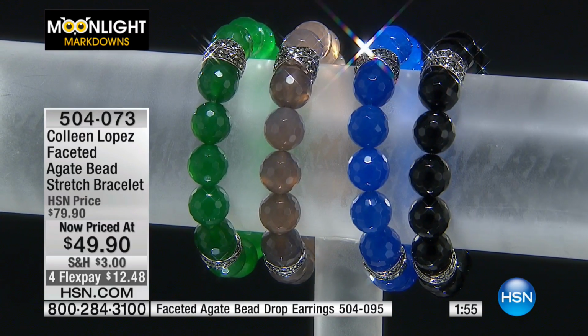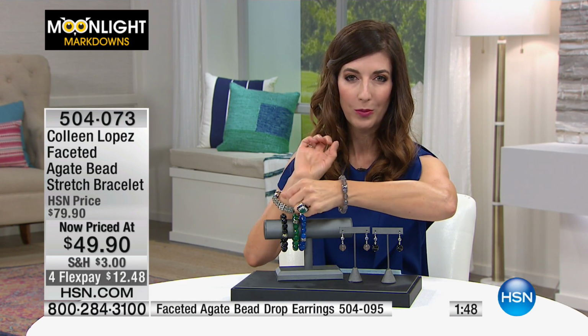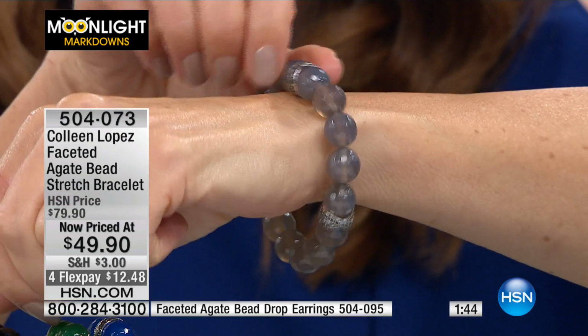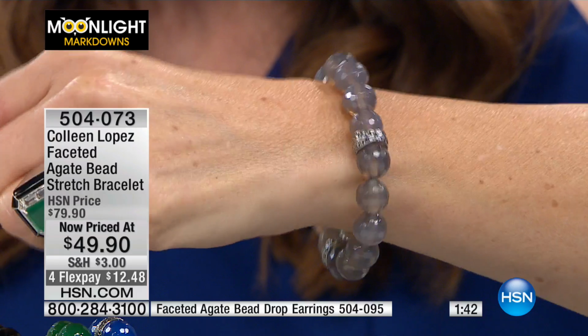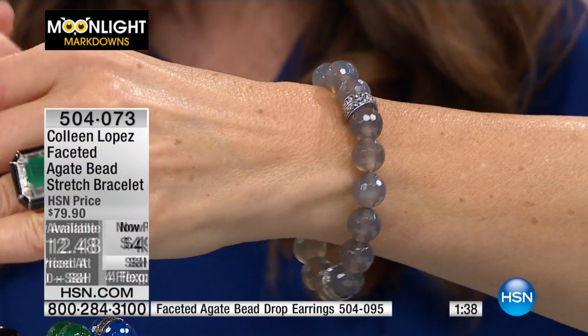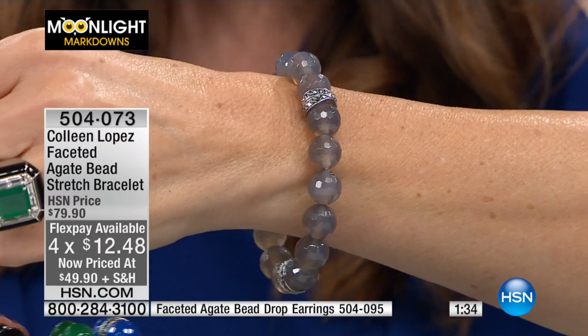And the cool thing is you can wear these on their own. Look at that gray. Isn't that a pretty neutral? It's almost like a taupe. So this could go with browns, this could go with silver, this could go with any of your silver tone or platinum jewelry. This would look great if you have a vintage diamond ring. It'll also look nice next to your timepieces, and we have a lot of those coming up as well.